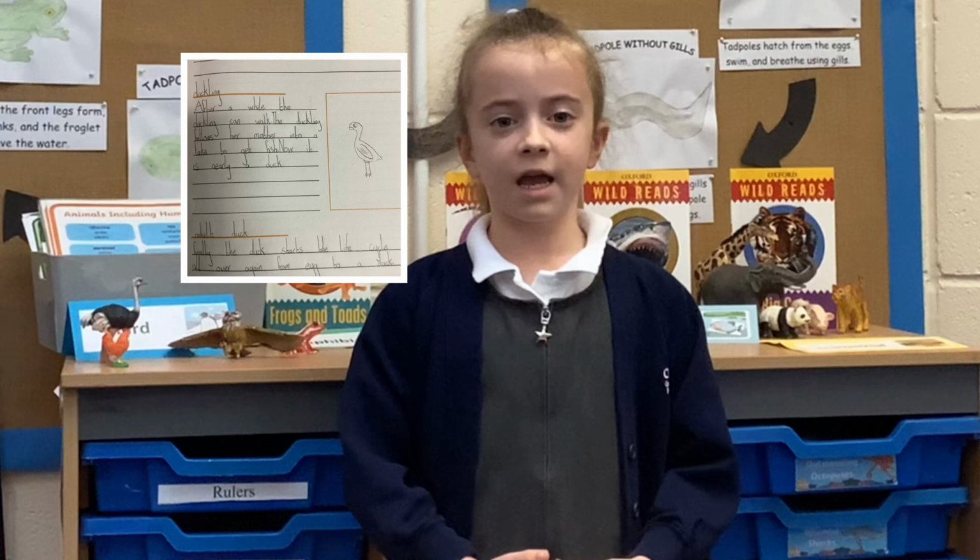Duckling. Then there is a duckling and it is nearly an adult. Duck. Finally it is a duck and it starts the life cycle all over again.